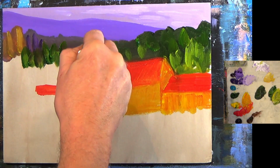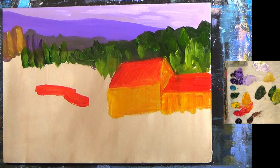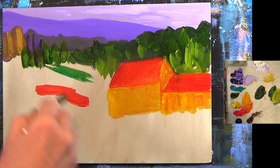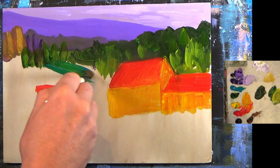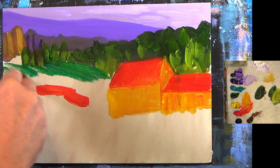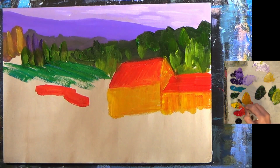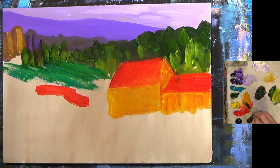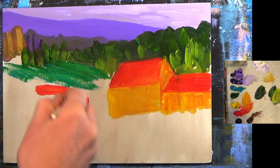Let's get some trees there like that. Maybe. I'm thinking maybe we'll bring a little bit of blue in here. Let's get a bit of it. This is like a turquoisey blue color. I'm just going to drag down there.